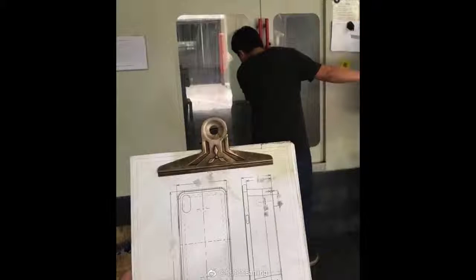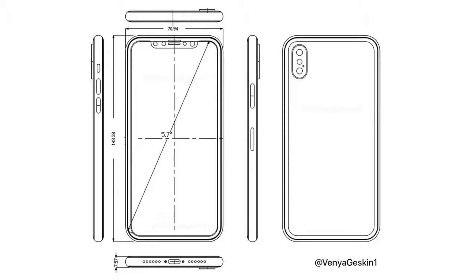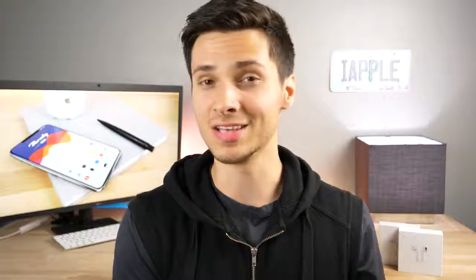And Vania did also provide these schematics. I don't know really where you got them from, but they show more in-depth look at the actual measurements of the iPhone 8. So we've got 4 millimeters wider, like I said before. I don't think that'll really make an impact on the usability. It'll be more comfortable than the 7 Plus, but not as much as a 7. But of course, the screen size, I think, will make up for any extra width.